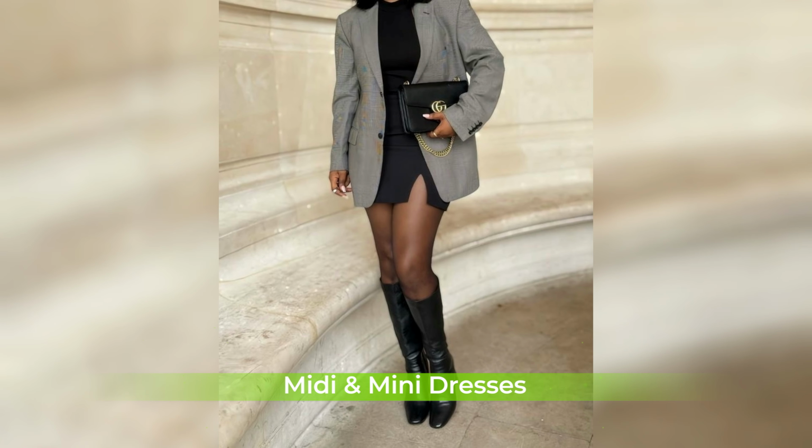So you can wear that in and then put your pant trouser over it, and it still creates that very classy, almost cut-like kind of shoe vibe while you're wearing a boot and keeping your legs warm. Another thing that goes really well with boots are also midi and mini dresses.